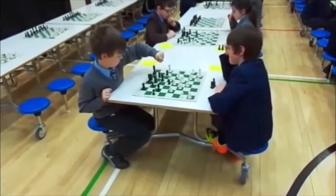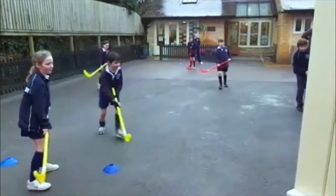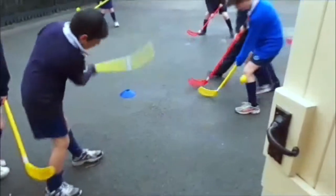After school, the day continues with many different activities, from chess and art clubs to study group and sports.